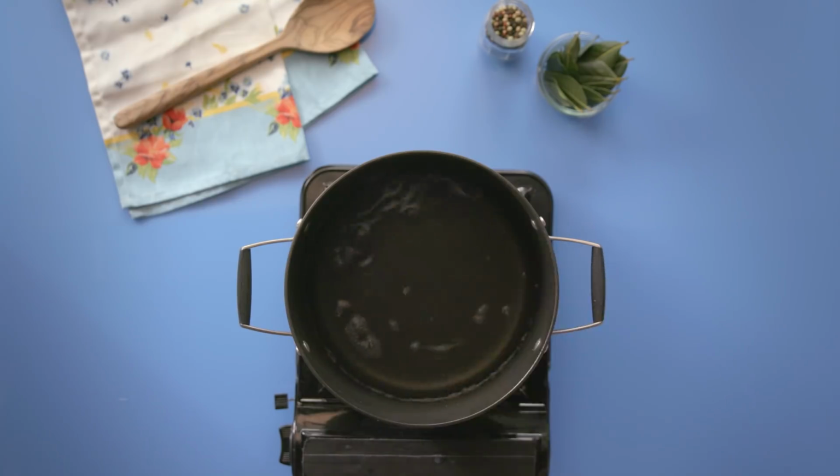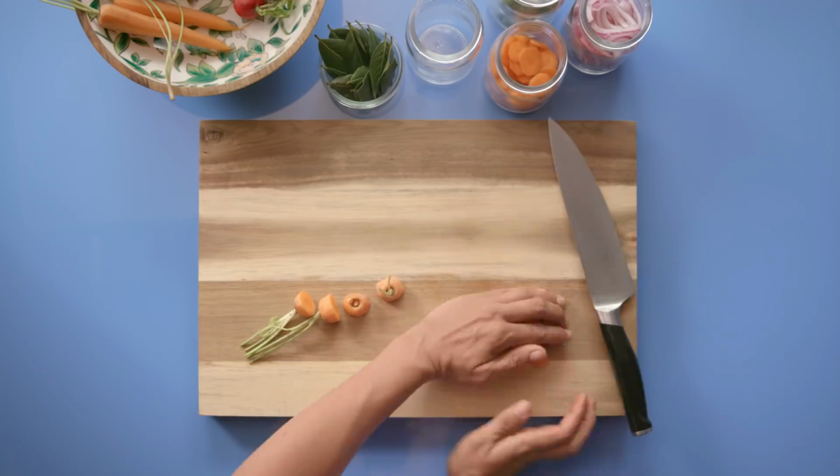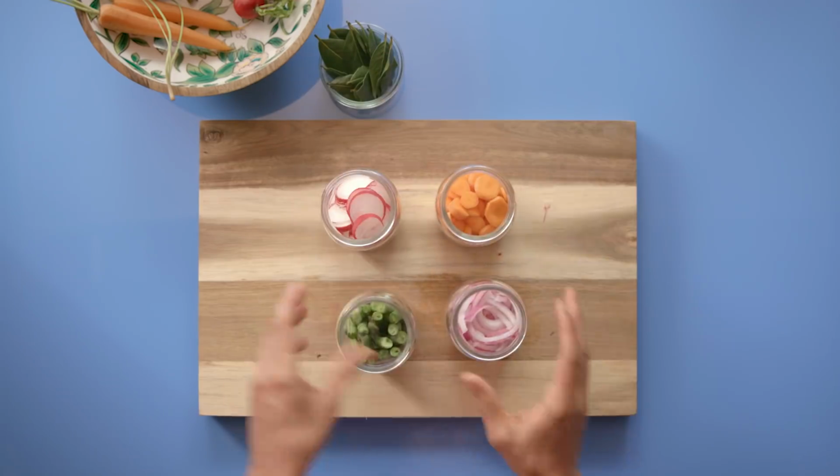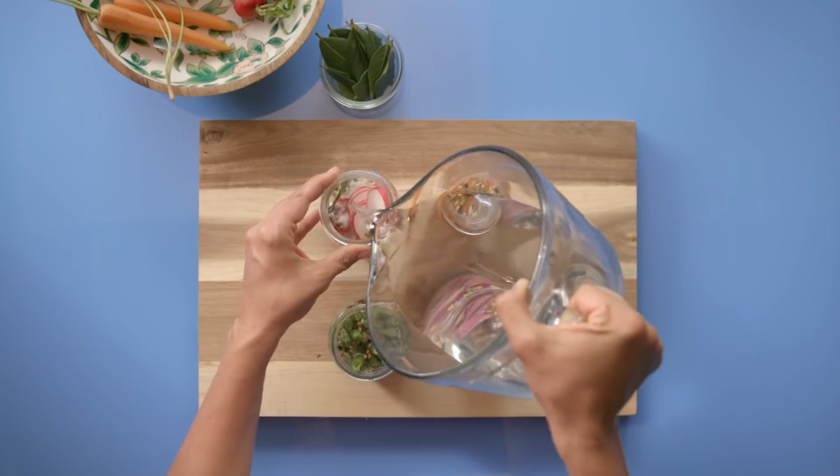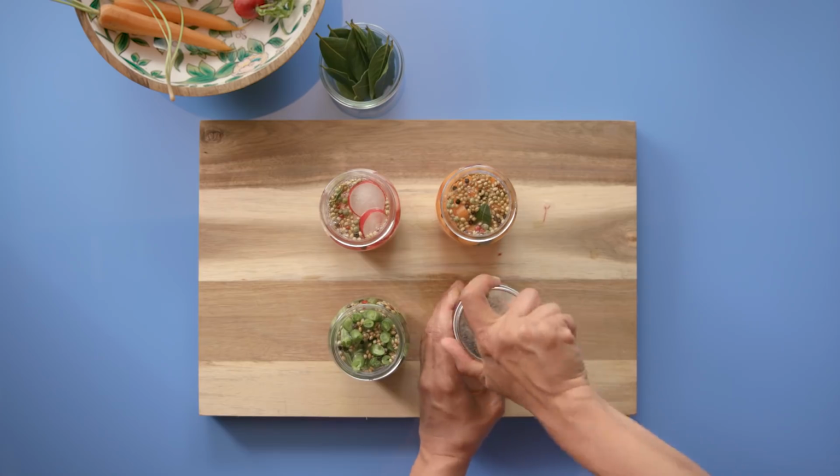Heat the vinegar, sugar, and salt in a small saucepan. Add each vegetable to one of 4 jars along with 1 bay leaf and 1 teaspoon of each spice. Pour the brining mixture over the vegetables, cover the jar, and refrigerate.